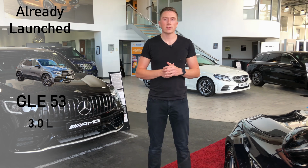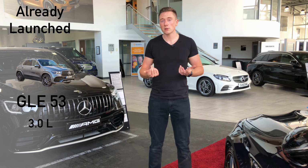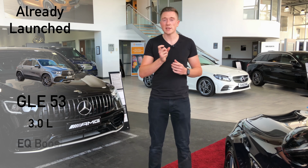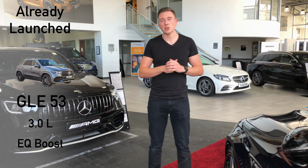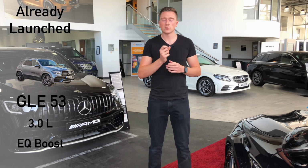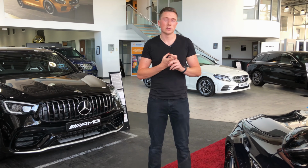Engine-wise, it will feature a 3 litre petrol engine and a mild hybrid system called EQ Boost. More on that on another video, I'm sure. But it will feature EQ Boost, which houses a 48 volt system. It helps improve economy and performance.